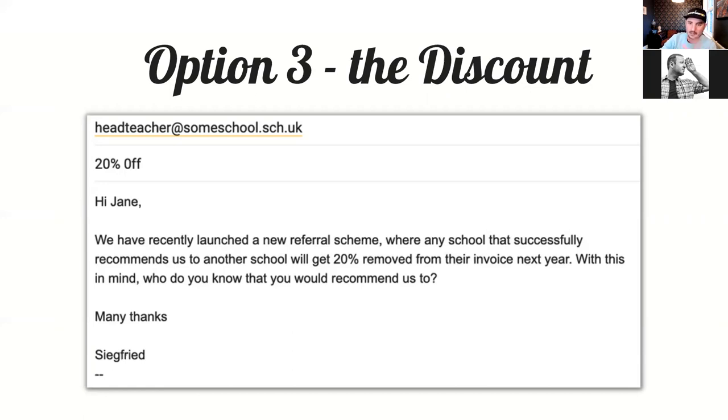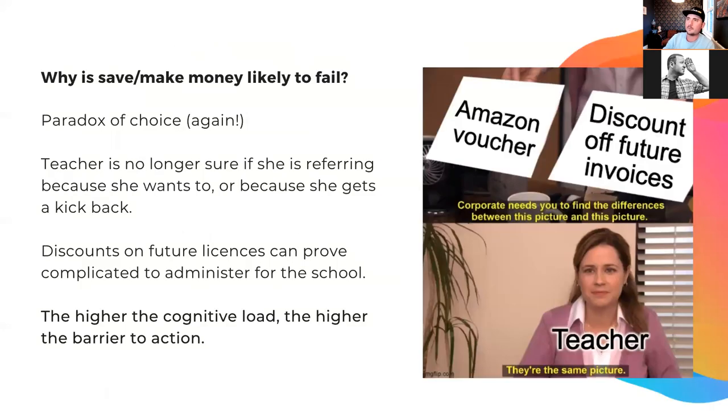Let me explain why, again, you don't need to do either of these things and why this is way overcomplicating it. So, firstly, paradox of choice, same issue. Go through everyone you know, segment them again, and then tell me who you're going to refer us to. But also, crucially, this teacher, Jane, is now no longer sure if she's referring because she wants to or because there's some sort of kickback that she or the school's getting. And it puts them in a little bit of an uncomfortable position.